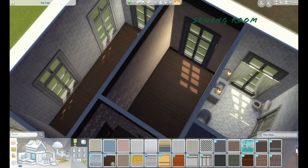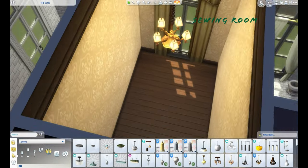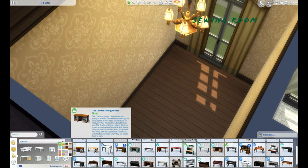In this very last corner of the second floor, much like in the first floor, is kind of the servants' section. It has the stair that goes from the basement all the way up. And it also has, on this floor, a sewing room.